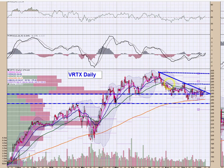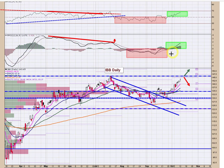Vertex, this was a name brought up in the trading room. Got a little breakout working here after a consolidation triangle with some overhead resistance at 280 and then the prior highs at 300. Check your earnings date on that. I'm not sure when that is, but that may get a pre-earnings push.